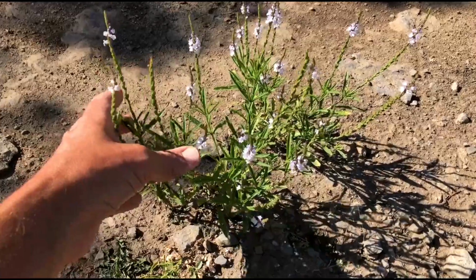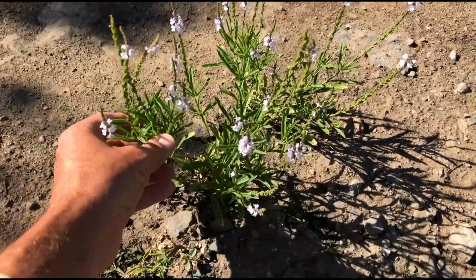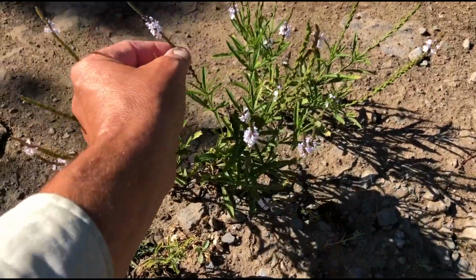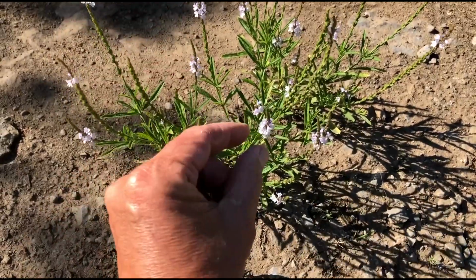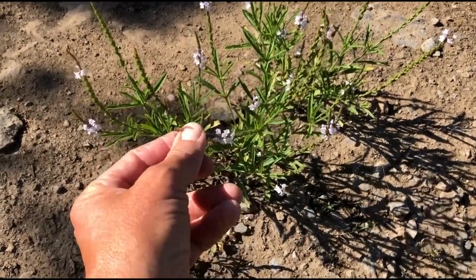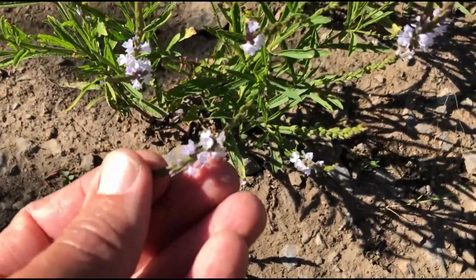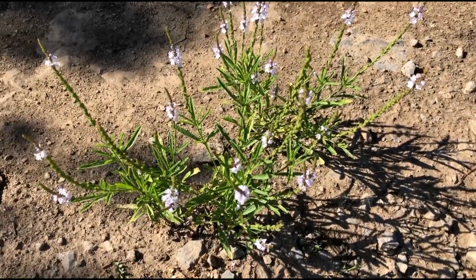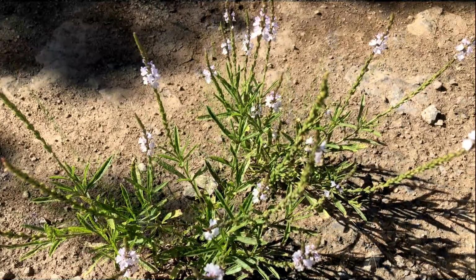This is narrow-leaved vervain, or Verbena simplex. This is a common vervain found on alvar areas. It's got these stiff-looking stems and leaves with long racemes of flowers, usually of which only a small section is in bloom at a time. Pale mauve little flowers, very pretty plant. And again, common on the shallow soiled limestone areas.